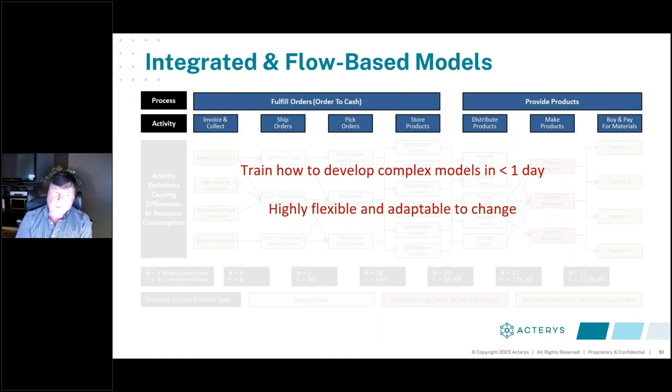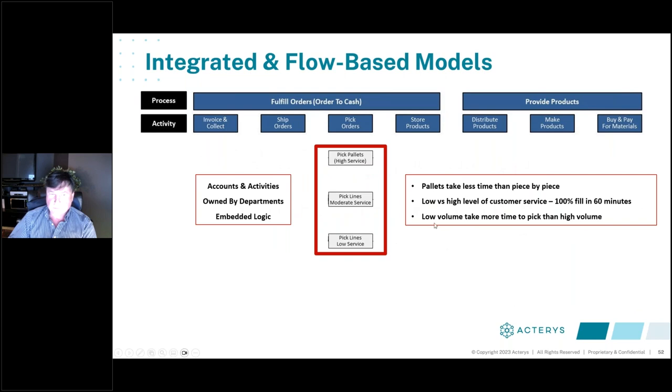So the one thing from an FP&A perspective to think of, if you've ever worked with FP&A tools, is that even for the best tools, you're into it for 3 to 6 months to learn how to build an okay model. From a learning perspective, the thing that's really innovative here is that we can teach people how to use this model in less than a day. So it's highly flexible and adaptable to change.